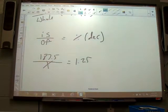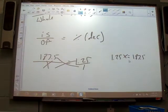Now, we got here first period, and they were saying, well, it's being divided, so you're going to multiply. Not necessarily. The variable's on bottom. What I like to do when the variable's on bottom, that 1.25 is the same as 1.25 over 1, isn't it? You got a proportion, right? So that gives me 1.25x is equal to 187.5. So what do I got to do to solve that? So I'm dividing both sides by 1.25, and what was our number? 150. Thank you, sir. Caleb?